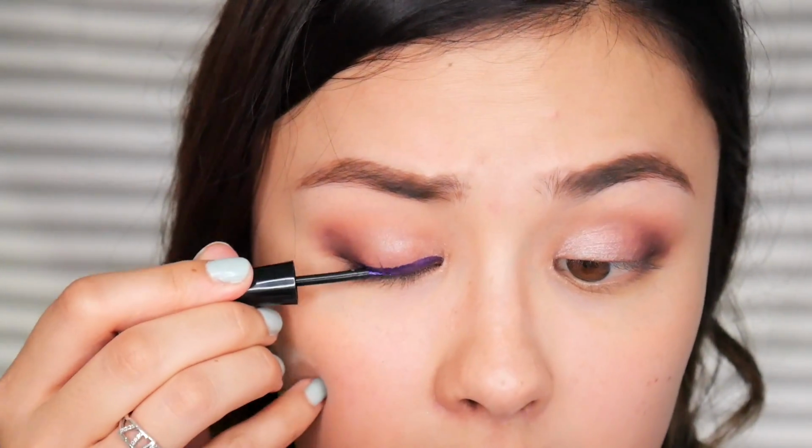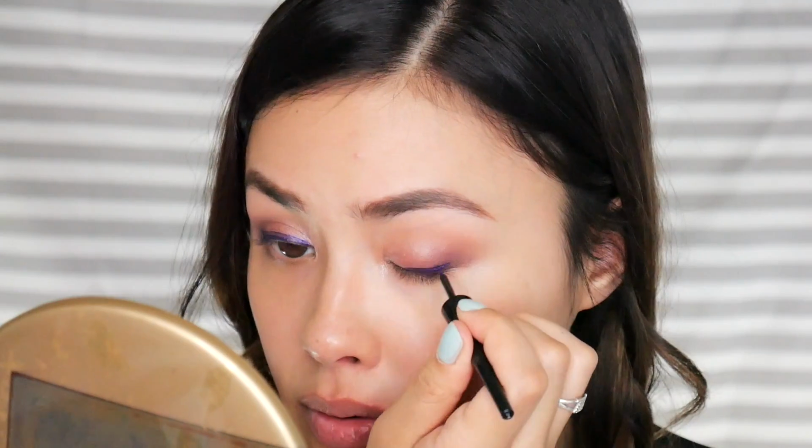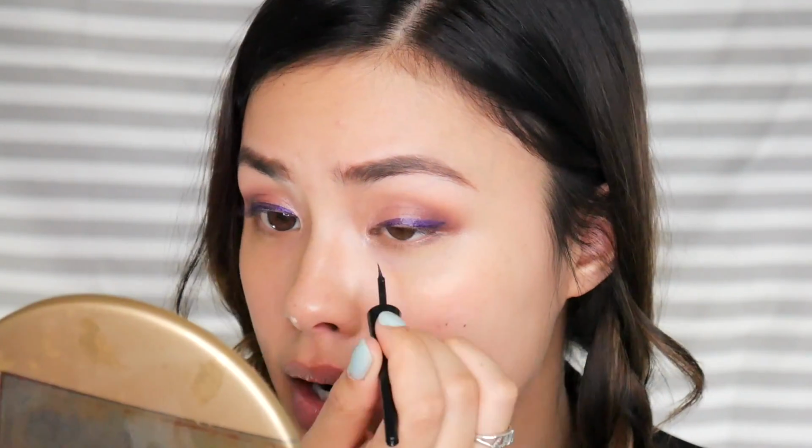Wow, can you guys see how pretty that is? It's really pretty, the color. Definitely watery, kind of hard to work with. If you are just looking for purple eyeliner to use like every once in a while, this ain't bad.